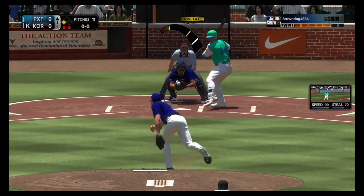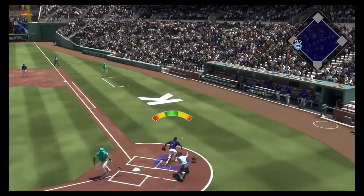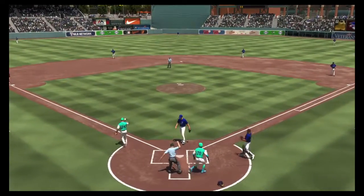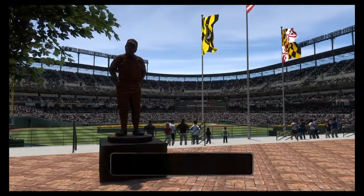He's ready. Here's the first offering. In the dirt and blocked behind the plate. A throw to the plate. The tag, and he is out at the plate.